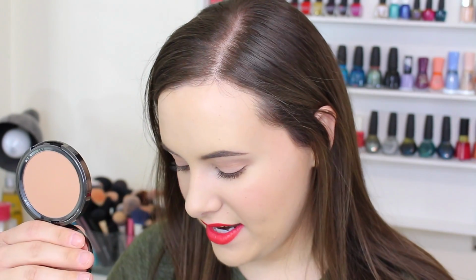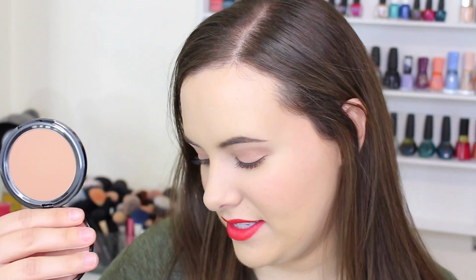This is in light tan. They also have one in medium tan, which I don't have, but it is a darker shade. It's the perfect bronzer for my skin tone. They're very pigmented, and I love that it's a matte bronzer because a lot of the times Quo comes out with shimmery bronzers. So I get really excited when they have a really great quality matte bronzer in their collection, and I love this. These are $19.